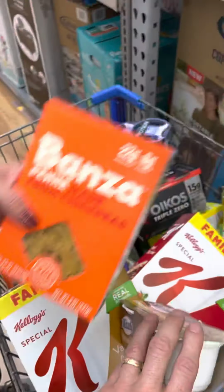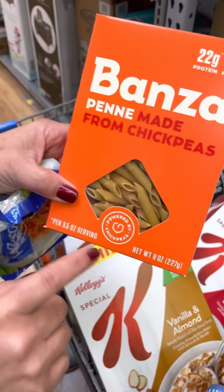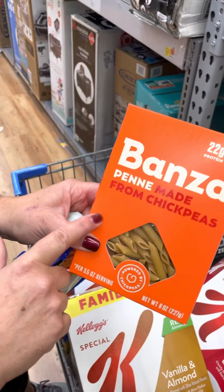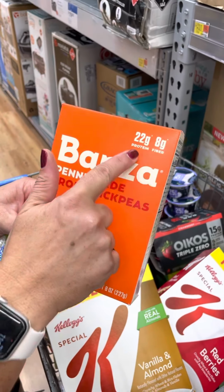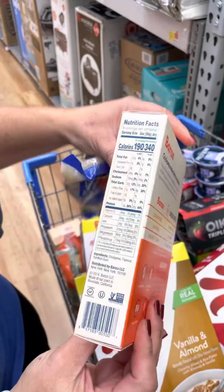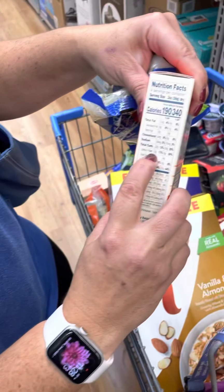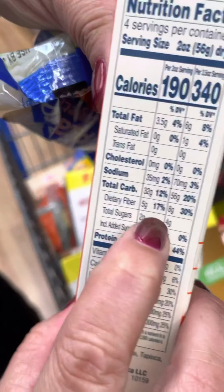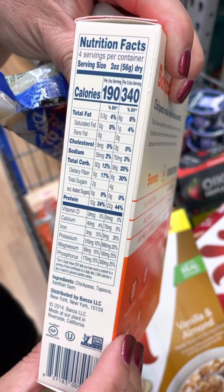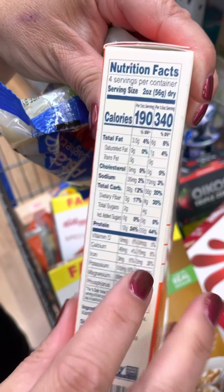Okay, so this is probably one of my favorite choices for protein noodles. When we are adding extra carbs in, this is a really good brand. It's penne made from chickpeas. So we have 22 grams of protein and 8 grams of fiber. A lot of times when you break down your numbers, especially in carb totals, you want to make sure that you have fiber amounts in there. And remember, guys, you should be having 25 grams of fiber a day at least. That's to keep your system regular and for just natural nutrition.